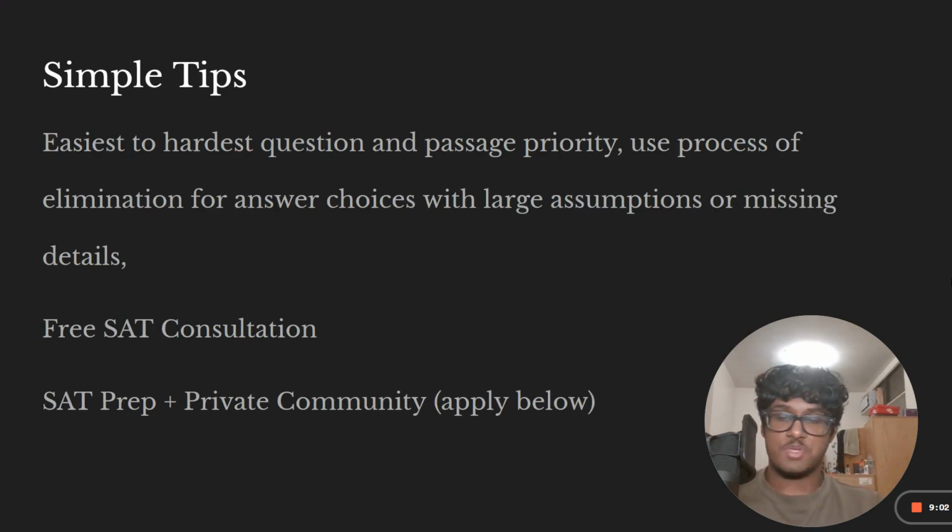Okay, here are just some simple tips overall. Do the questions in the order of easiest to hardest, but also do that for the passages. Skip the hardest passage, do all the easy ones first, and then go to the hardest passage. Use process of elimination, obviously. Eliminate the answer choices that are poor. If you know that they're not true, like they're not specifically referenced, or the evidence that they give you explicitly says that one part isn't true or it's the opposite, eliminate that choice.